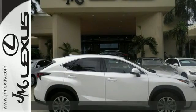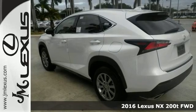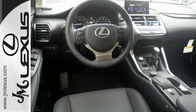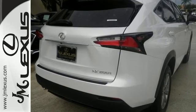Here's a 2016 Lexus NX 200T. The exterior design ignites your passion for driving, and smart access gets you on the road in a flash. Premium sound, power front seats, dual zone climate control, and Lexus personalized settings tailor the ride to you.